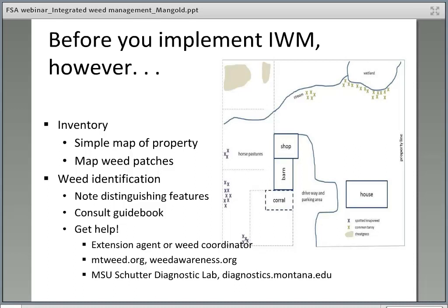So if you don't know what you have, there's lots of help out there. Your local extension agent or weed coordinator can help with that. The Montana Weed Control Association or the Weed Awareness Campaign, those websites are listed there, have some good resources for weed identification. And then, of course, we have the Scudder Diagnostic Lab on campus that will help to identify unknown plants. So before you do any sort of integrated weed management, make sure you know what weeds you have, know what you're dealing with, okay?